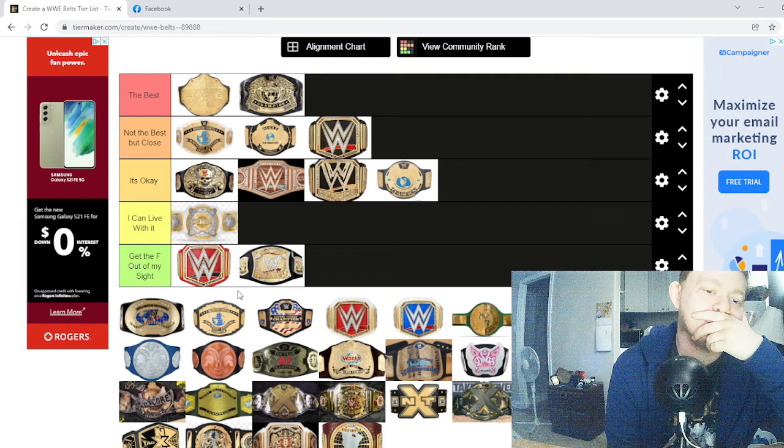Why do I think this one looks better than that one, though? Is it because it's got a black strap? It might be, but it's also, this might be a weird thing to have as something that bothers me, but it also doesn't have the big black part at the top with the WWE logo. I don't know why that bothers me on the white one, but I can get that. So I'm just gonna put it the same as the other one, because aside from a few things, I just don't really notice a difference.